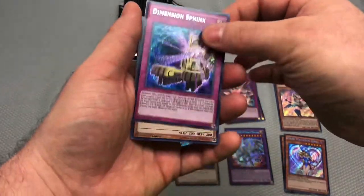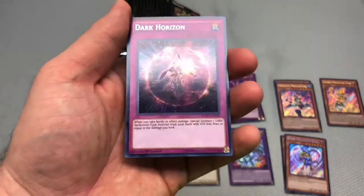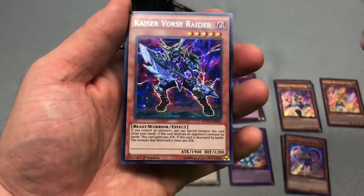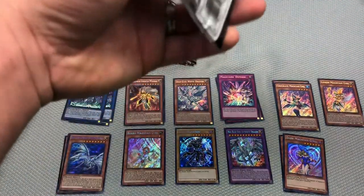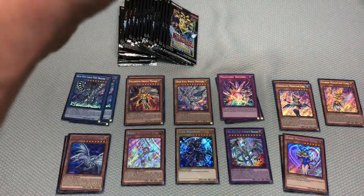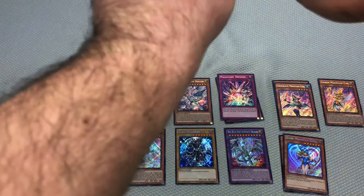All right, Dimension Sphinx, another pink poop. Countergate, Dark Horizon. Ooh, Kaiser Voice Raider. He looks pretty cool. Right, next pack. Where's the Blue Eyes at? Where's the God cards at? We haven't gotten any gods or Blue Eyes or Dark Magic Veil.